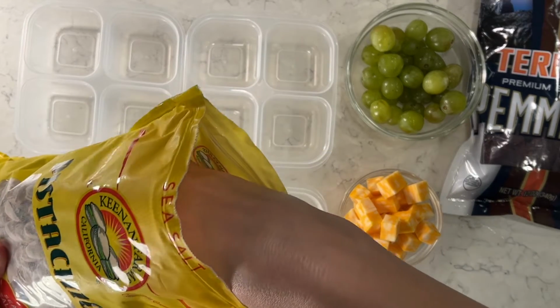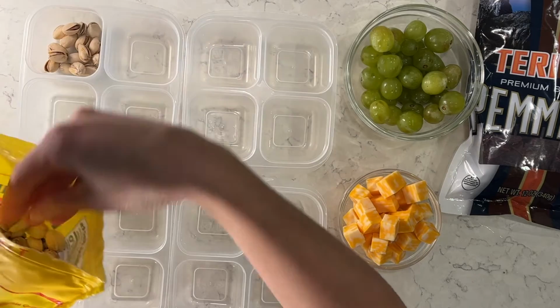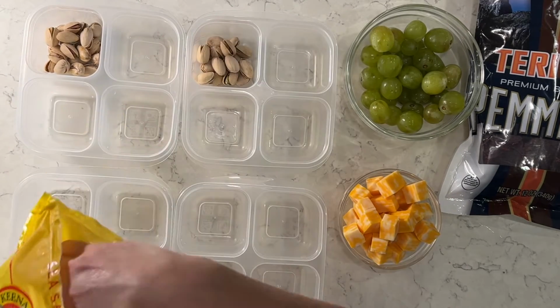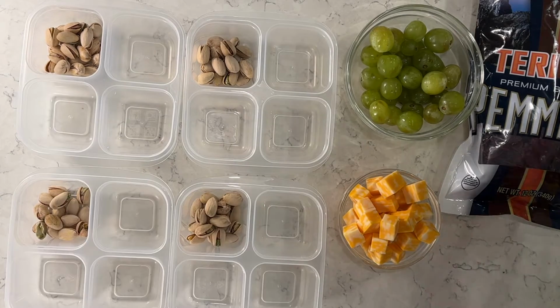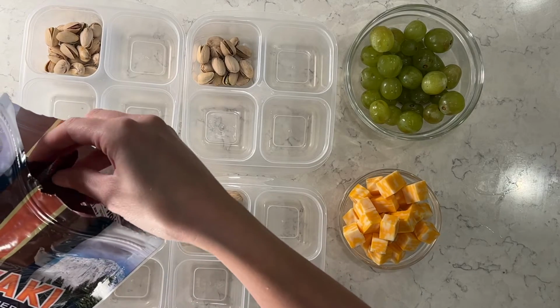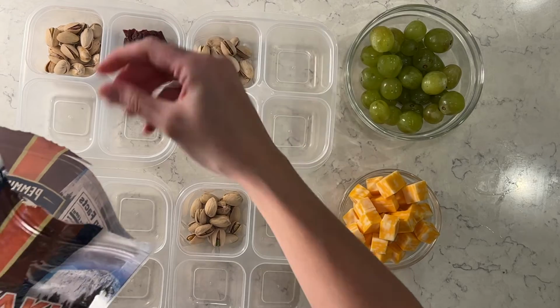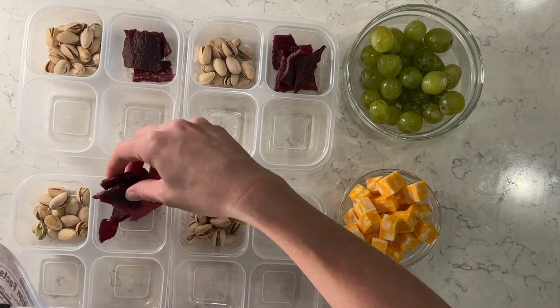Okay, first I'm going to add in a handful of pistachios. I love pistachios. I like to always have one kind of nut in each snack pack, and these are just great this week, the pistachios. So next I'm going to add jerky. Jerky is really good, high in protein, so this is going to help keep us full after our snack. I just love jerky, so we're going to have that this week.